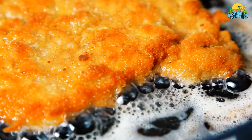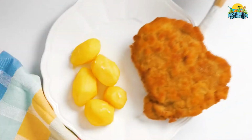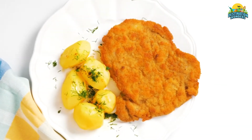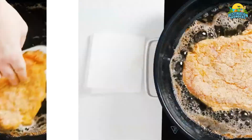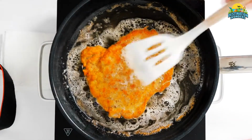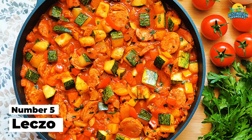The history of Polish Kotlet Schabowy dates back to the 19th century, which is way later than first recipes described in the most famous Polish cookery book Compendium Ferculorum from 1682, when the recipe was found in a cookbook by Lucyna Siewierczyk. Number 5. Leczo.